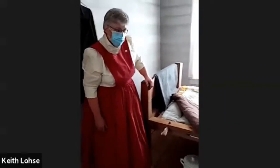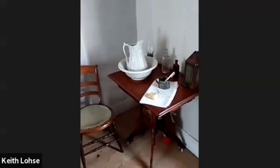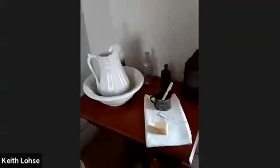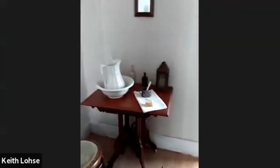The other part of the bathroom in here is the pitcher and bowl, which was for face washing and hair straightening. And there's a horsehair toothbrush to probably serve most of the kids, and a little lye soap made from hog fat renderings and some ashes from the fireplace, which makes good old-fashioned caustic lye soap.